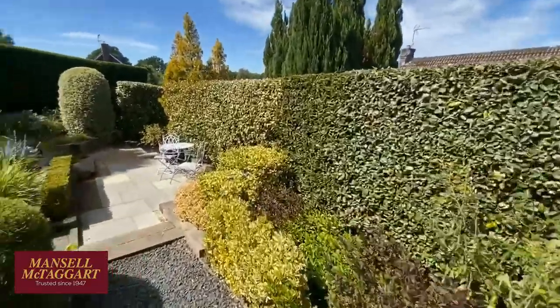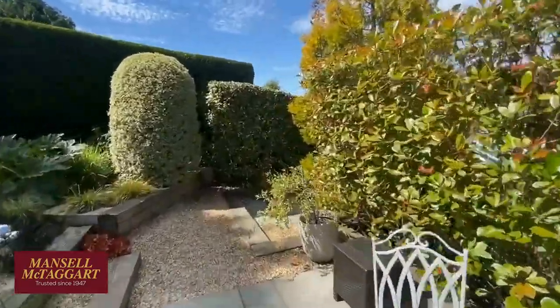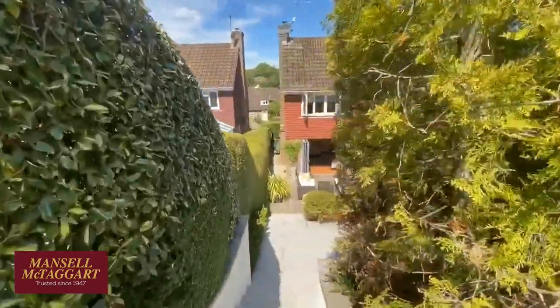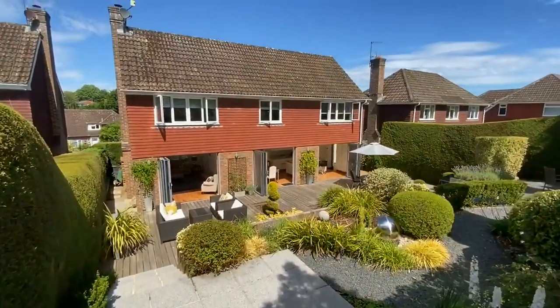But that gives you a pretty good idea of number 5 Gatesmead. I hope you like what you see. The house has got far more extras than I can ever remember walking around on a video, but it really is a special home. So if you'd like to come and have a look inside, please give us a call.